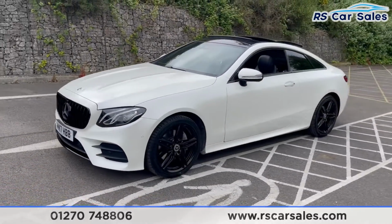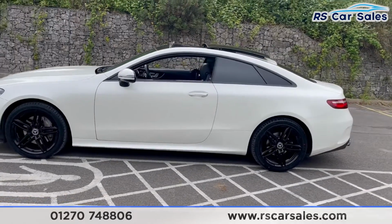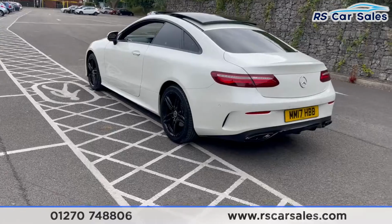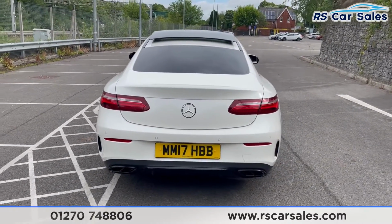Now you get the night pack styling on this vehicle, so you get the black front splitter, the black window trim, the privacy glass on the rear. You also get a panoramic sunroof just up there as well. Now this vehicle does come with front and rear parking sensors with a rear reversing camera, dual black tip exhaust flush to the rear bumper and also the rear diffuser.